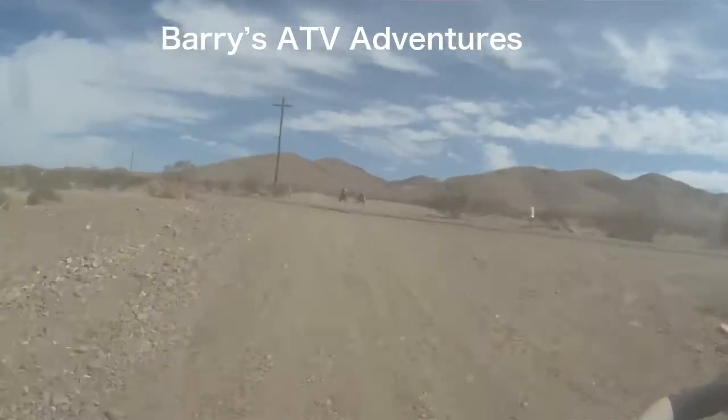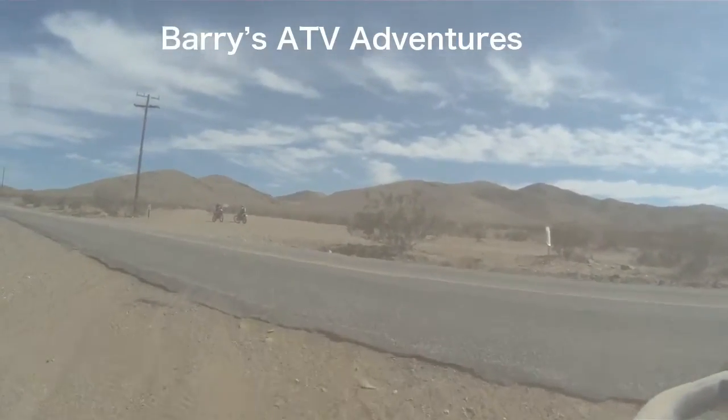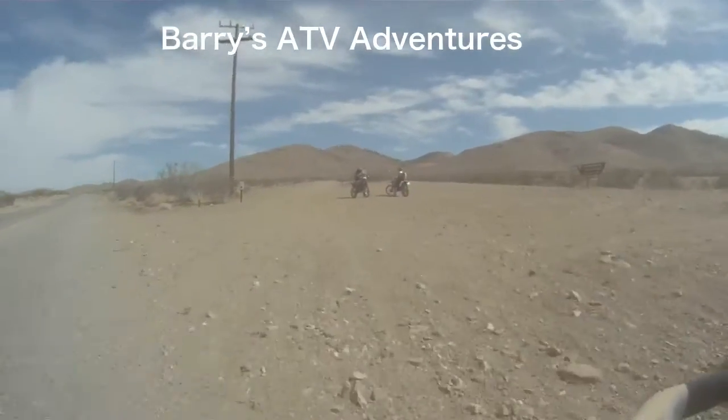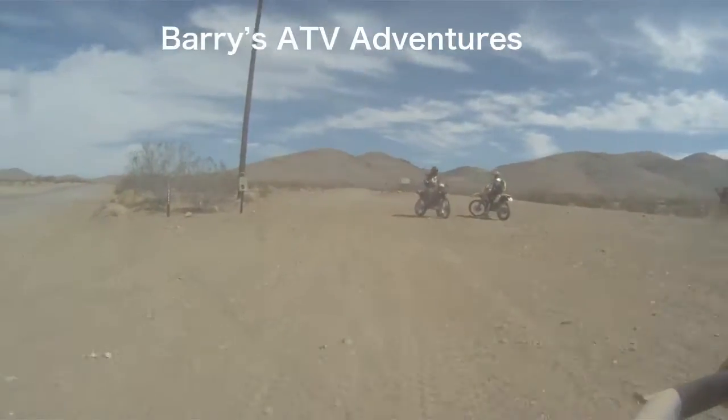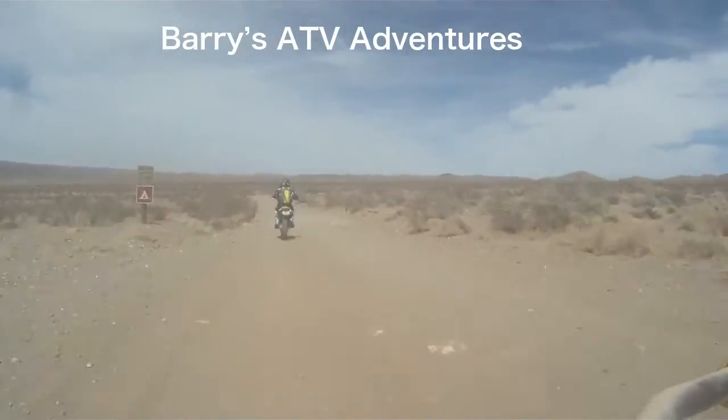So there's Pete and Kevin. This is the paved road into Randsburg. So I'm going to meet up with them now, and then we're going to actually make a left and get on another dirt road that's going to take us directly towards Highway 395.